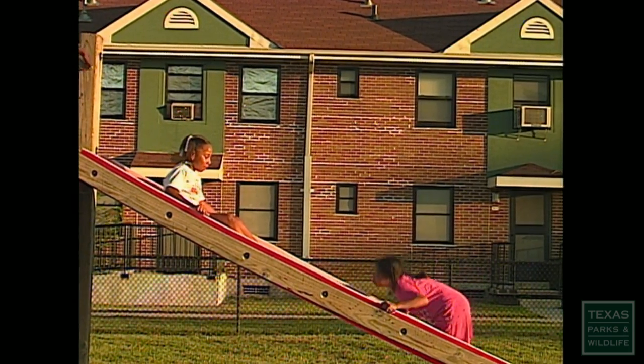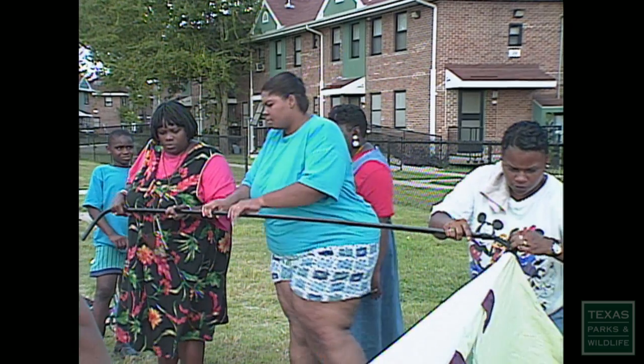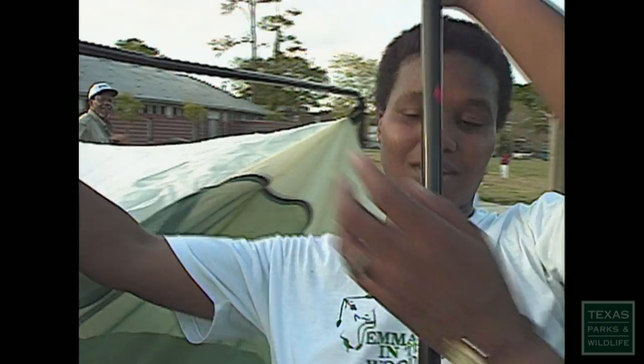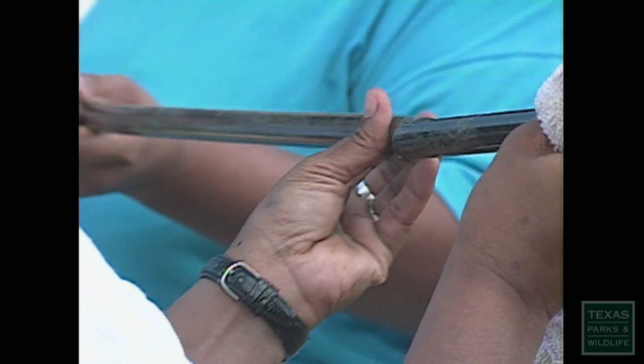This is Kumi Homes, a 550-unit housing project a few blocks from Blackshire Elementary. Okay, ladies, come on, let's get in there and get this tent up. Today, some of the mothers are learning how to set up a tent. Lift this part up. They're getting ready to take their kids on their first camping trip.